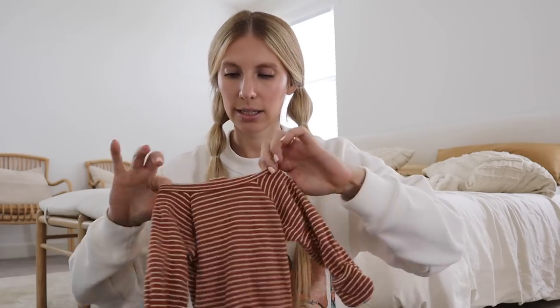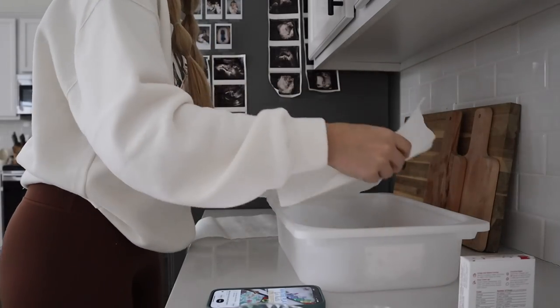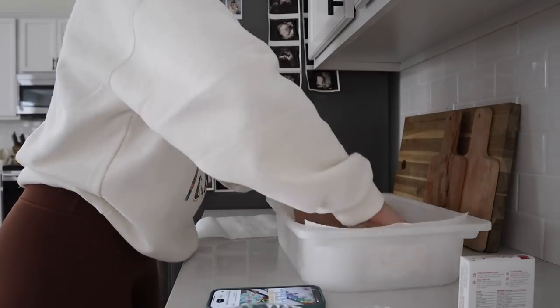But that's the update. I don't know that I really want any recommendations. I feel like each kid is so different and I think we can figure it out, but a lot of you guys asked for an update, so that is why I shared. But I'm gonna get this laundry done, and then I need to get some work done as well.